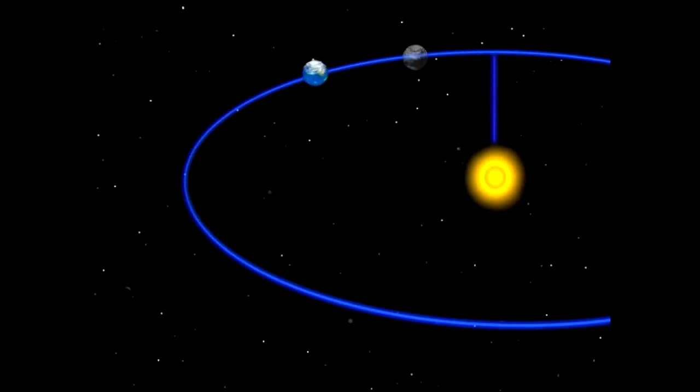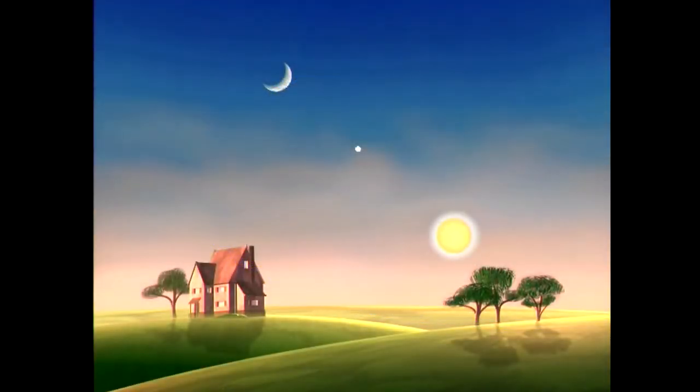We're here. We'll reach the autumn equinox point in 11 weeks. Venus appears in the evening every 20 months or so, just after the sun sets.